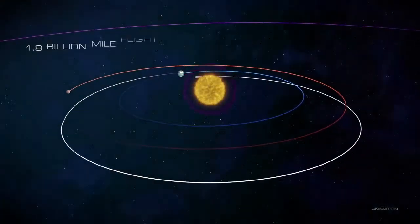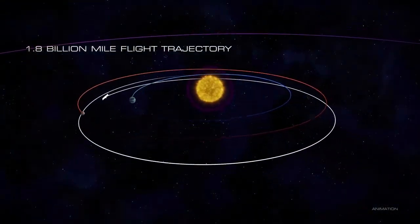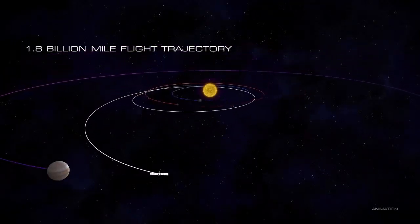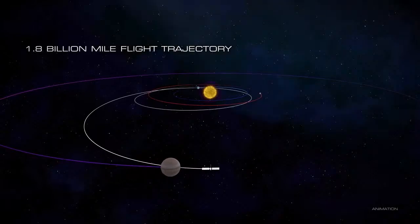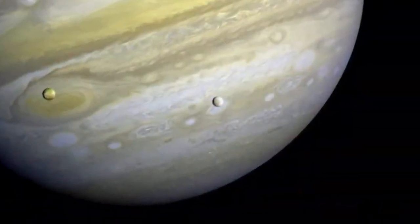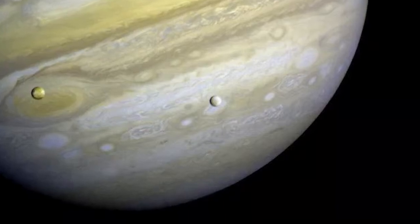Doing the first in-depth study of the moon, Europa, is extremely difficult. If you can please bring up the trajectory video. One big challenge is just getting to Jupiter, and we do that with what we call a MEGA trajectory, a Mars-Earth gravity assist. We steal a little bit of angular momentum from Mars and Earth, and then even with that, it still takes 5.5 years to get to Jupiter. And then during that time, we travel a distance of 1.8 billion miles.